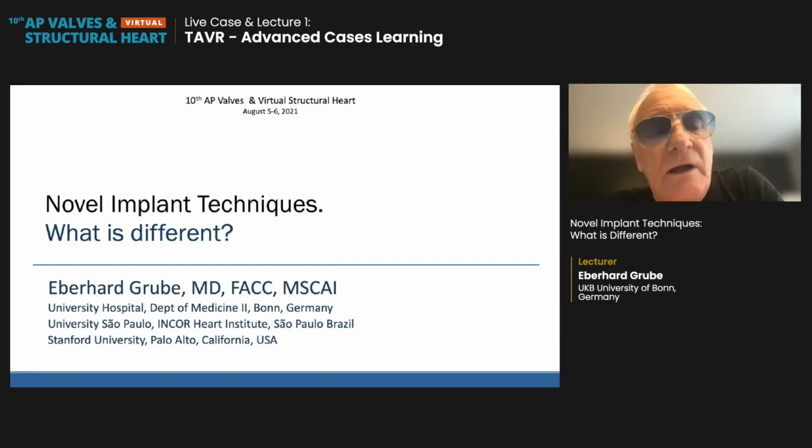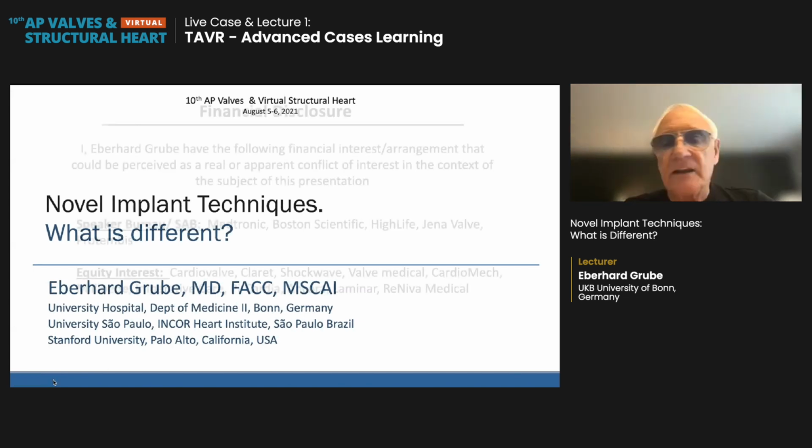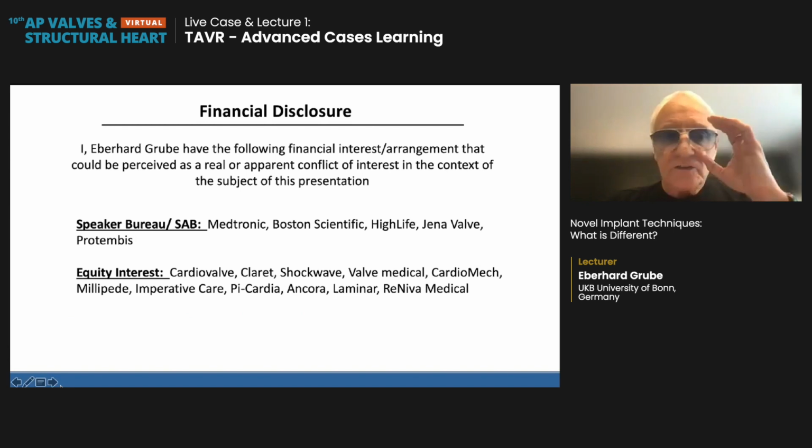Yeah. The reason why I changed that is that a low implant technique might be misleading, given the fact that this is actually a high implant and not a low implant. So what I would like to talk about is novel implant technique, what's different to what we had done so far. And I would like to take the next slide here, which is actually my financial disclosure.